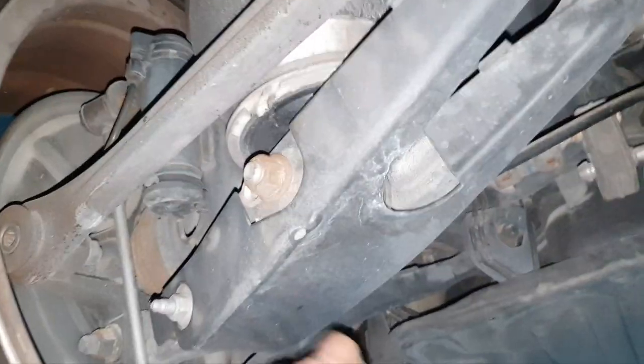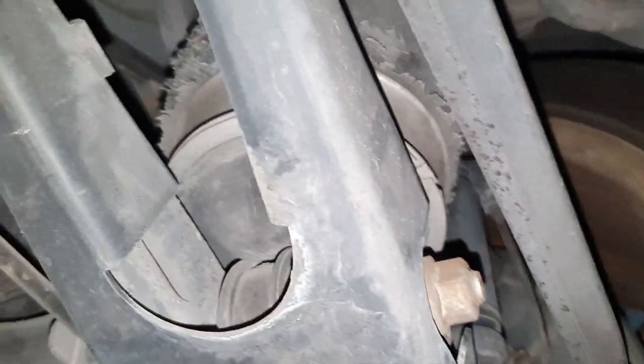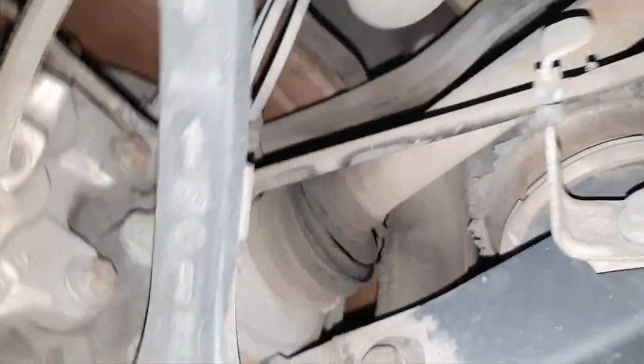Differential. The cover in place. Amazing. Inner brake pad. Splendid. The tire from inside looks excellent. Yeah, but the boots are not. Yeah. All right. Most probably there's no grease inside.